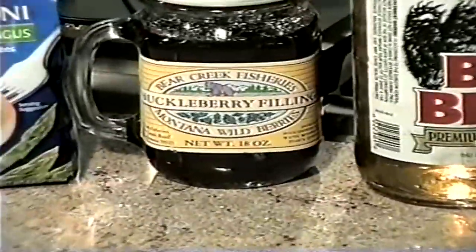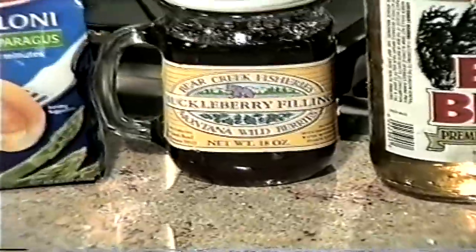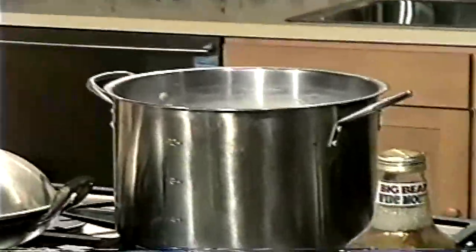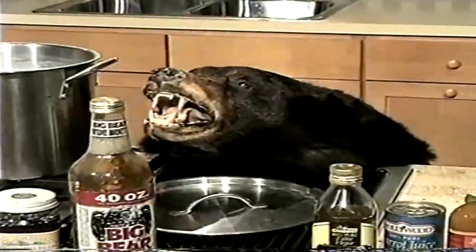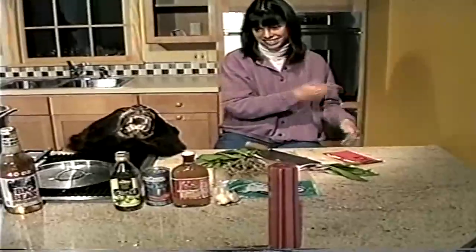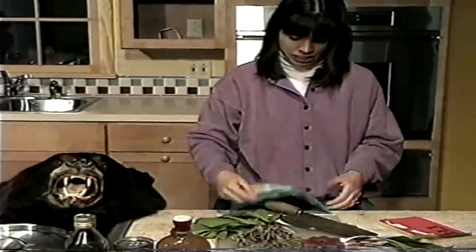However, let's see, and we have huckleberry filling. What's that? I don't know. That's what this thing is in a mug. Huckleberry filling. Oh, and we're going to put everything in this great big pot here? Yeah. Eventually. You know, you forgot something, Bruin. I did? What did I forget? Hold on a second. There's a candle. Then we're not going to put a candle in it. Hey, do you think we should light the candle for atmosphere?